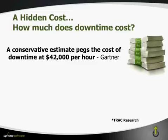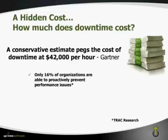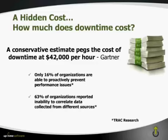Now, a few other interesting numbers that go along with this is that using this multiple tool approach, TRAC Research found that only 16% of organizations are actually able to proactively prevent any type of performance issue in their environment. They also found that 63% of organizations found that using multiple tools, it was very difficult to actually correlate data across these different sources. So the best example of this is having different siloed teams using different tools. So the network team has their own module or their own point tool. Storage team has their own. Virtualization team has their own.